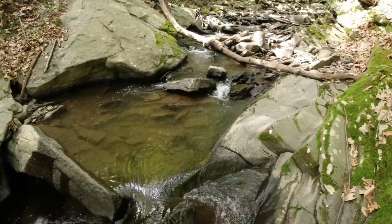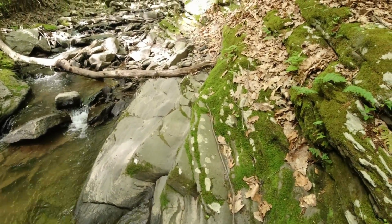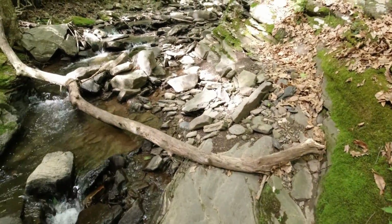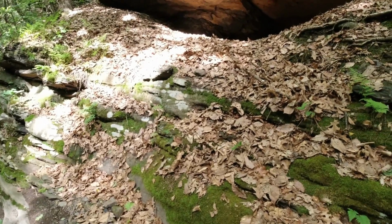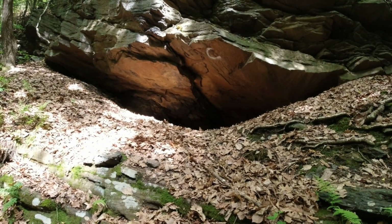Yeah, this is much colder than the location we just came from. That one I was up to my chest in water. That one wasn't bad compared to this. But yeah, let's check this out. I got my flashlight. I'll give you a glimpse inside of there.